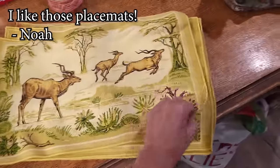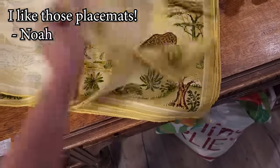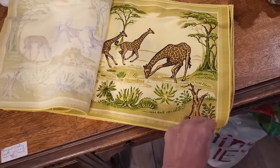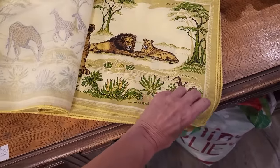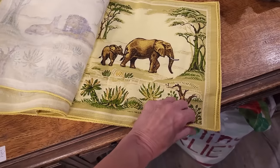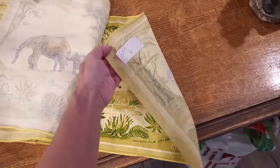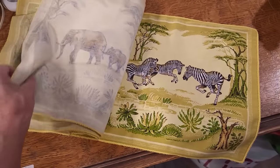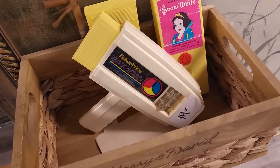These are sitting here right in front of me. These are really interesting placemats. See, are they all the little jumping gazelles? Oh no, there's different animals. Look, there's giraffes and lions and elephants and zebras. The set for $6. Yeah, we'll take those.